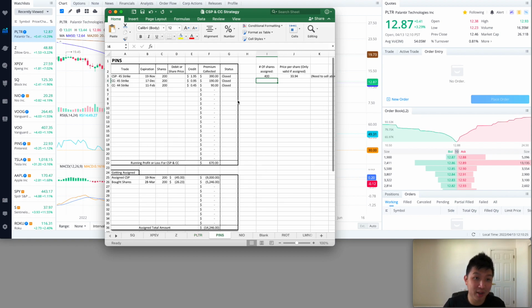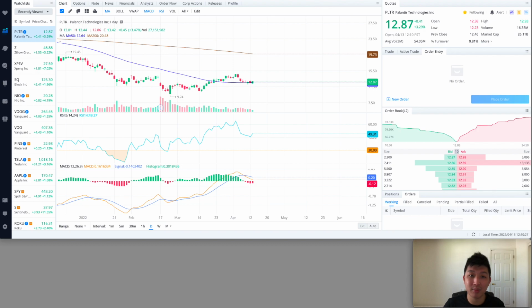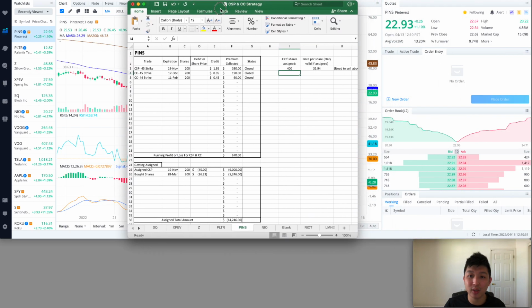And next we have Pinterest. Pinterest has always been taking a beating on me. Currently it's trading at $22.93. I still have 400 shares just sitting there, not doing anything yet. Still hurting me. Cost basis at $33. So as of now, I'm still losing money on paper. It hasn't been realized.